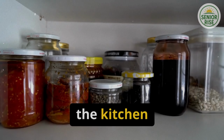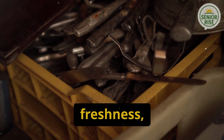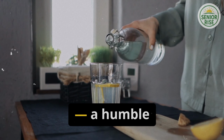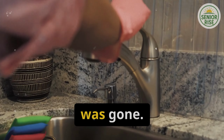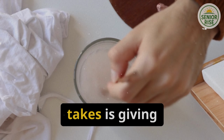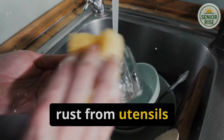There are items in the kitchen that we often think are ready to be thrown away. They've lost their shine, their freshness, and carry marks of time that seem impossible to erase. But vinegar, a humble ingredient, has the power to bring back what we thought was gone. No need to replace, no need to discard. Sometimes all it takes is giving them a chance to be revived. 10. Removing rust from utensils.